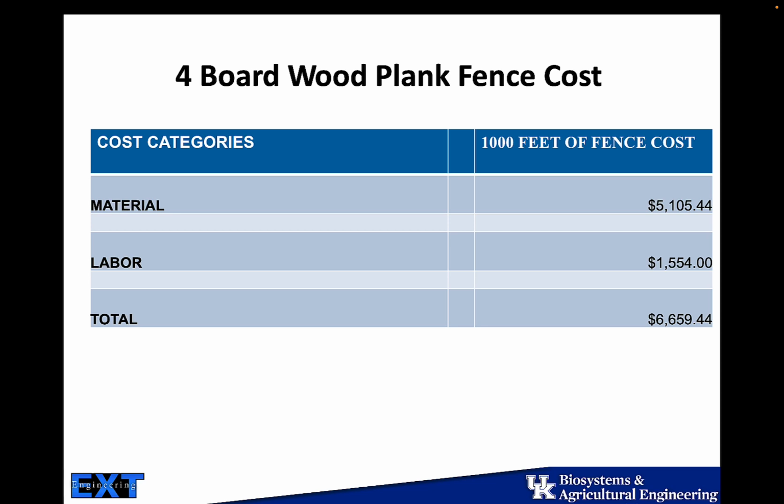On top of which, if I have any rock, which I'm sure you don't have any rock here, do you? No one has rock on their farms around here. I live in Boyle County, so I know that you guys have rock around here because I do.